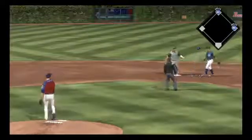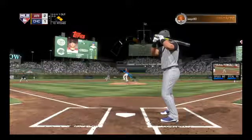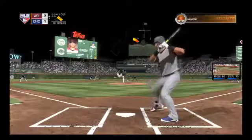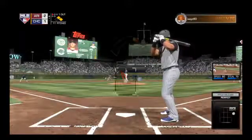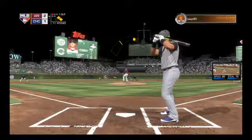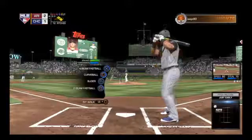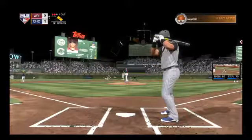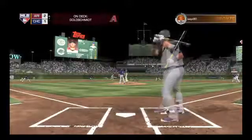Pickoff move to second. Runners back. Good lead there at second. Here's the pitch. And no swing apparently. Ball 1. He's ready. Here's the 1-0. Fastball stays way up that time for ball 2. A decent lead at second. Here's the pitch. Outside. 3-0 now.